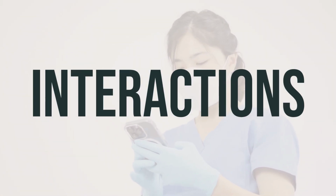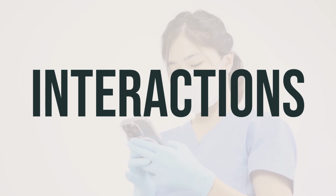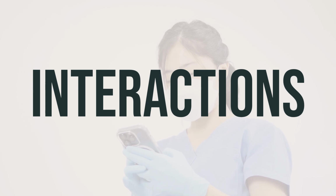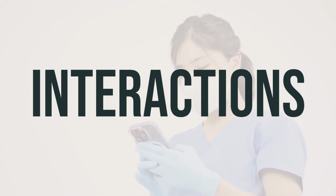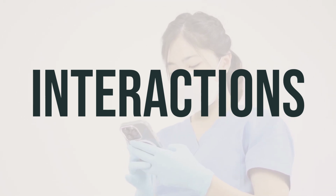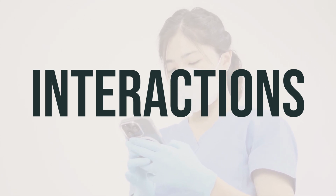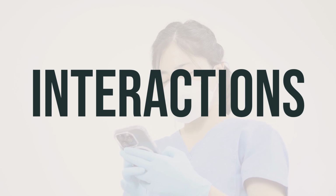It's important to be aware of potential drug interactions, as they can affect how your medications work and increase your risk for serious side effects. Always keep a list of all the products you use and share it with your doctor and pharmacist. Do not start, stop, or change the dosage of any medicines without your doctor's approval.